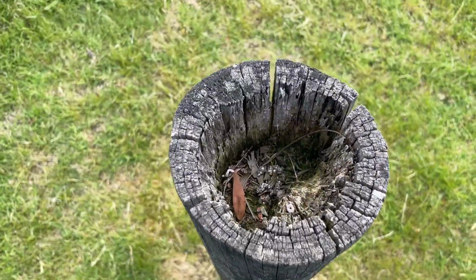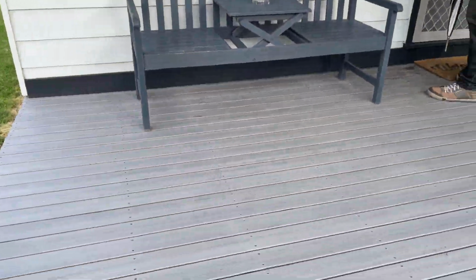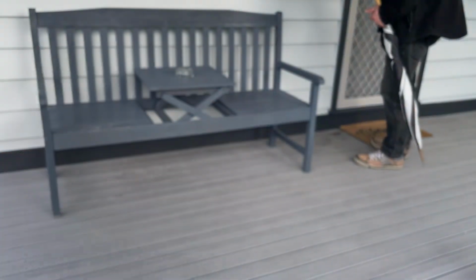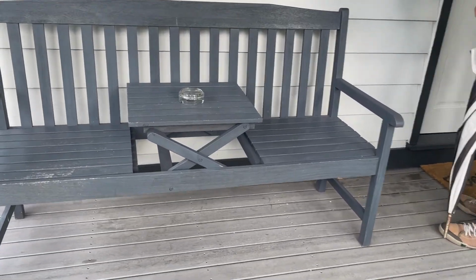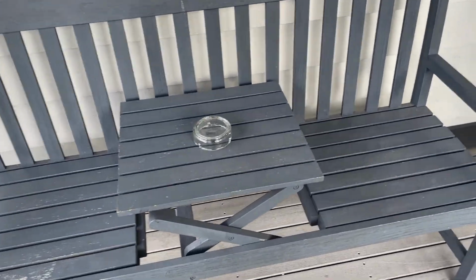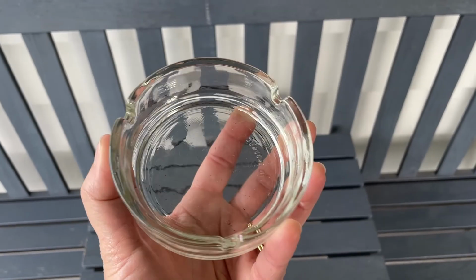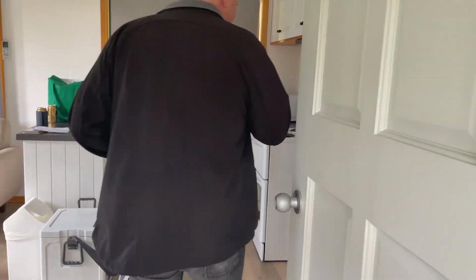So we have a nice veranda with a little seated area with an ashtray, and I don't know that anyone ever uses those anymore. It's like an obsolete piece of equipment, isn't it really? Remember these? Jeez, that's a long time ago. Oh, it's warm in. That's a bit of a mess.